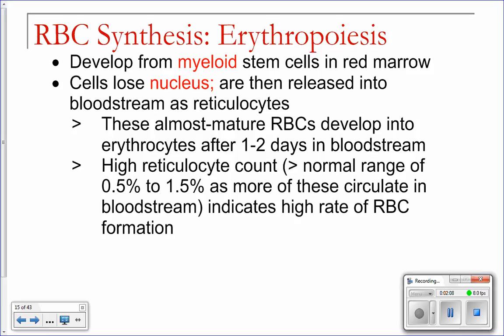Your red blood cells actually enter into your bloodstream as immature red blood cells. And those continue to mature for 1 or 2 days in your bloodstream before they become fully mature red blood cells. They still have hemoglobin, they're still functioning like a red blood cell, but they're just not fully mature yet. So reticulocytes are found in your bloodstream. When you do a blood count, they'll take a smear of your blood, stain it, and put it under a microscope and look at it. You can actually do a reticulocyte count to see how many there are.